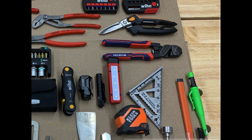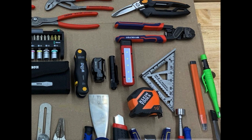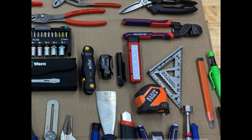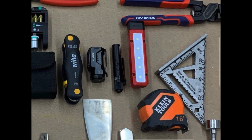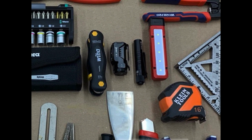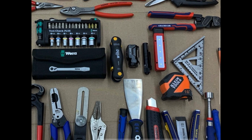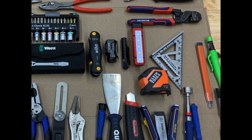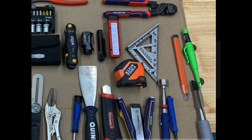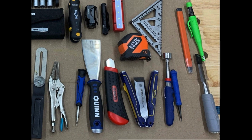Work Pro, kind of what I have for the cobalt cutters from Knipex. Also, small Milwaukee flashlight, small Olight, the Wurkkos E7. Those are all three really good lights that he has right there. Wiha hex key set, it looks like. Those look like they are SAE. Also a small trim square by Swanson. Klein 16-foot tape measure, Pika 3030.